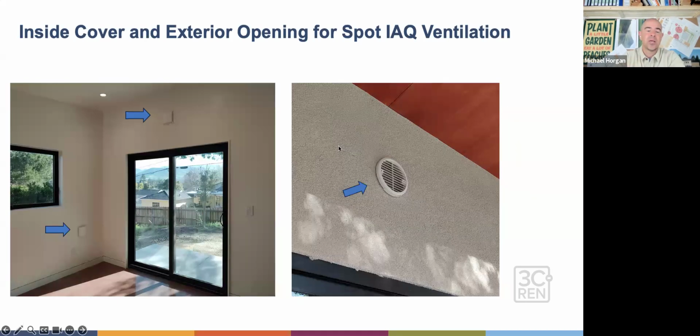Anyway, here's a couple quick photos of them installed. So this is a small ADU project. In a perfect world, we would probably have these further apart, but we didn't have a perfect world, so we did the best we could. So these two fans are actually working in tandem. This is a primary bedroom, and we often don't put just one pair in one bedroom, but we did as a request for this client.